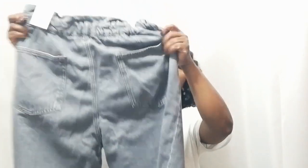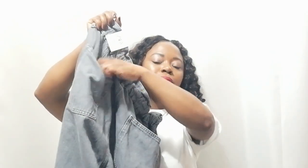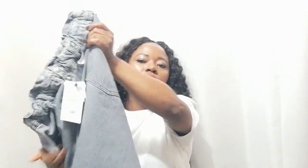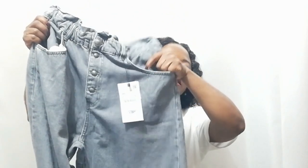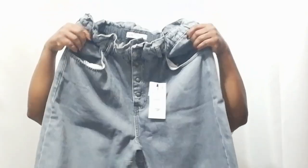Just take a look. It's baggy. It has elastic at the waist. It has pockets at the back. It has pockets at the front. See the pocket with the silver button here. It's very, very baggy and it's perfect for all my curvy babes.